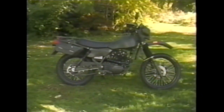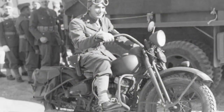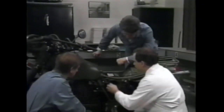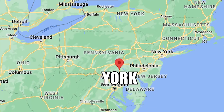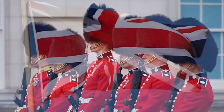The MT500 was a motorcycle that Harley brought over here in an attempt to secure the military contract, just like they did in World War II with the WLA. Now, since they didn't make a dirt bike or anything else suitable for the off-road, they bought the rights to this British-made bike and brought the production to York, Pennsylvania. It was powered by a Rotax 500cc motor, which made 28 horsepower. And because this bike is British and Austrian, you'll notice the Kickstarter's on the wrong side.